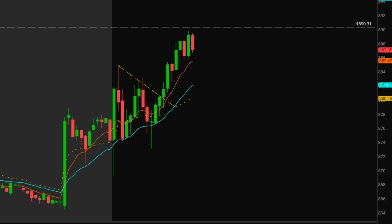You can choose to take it out into strength while it's approaching that level. Don't get greedy. Don't wait for it to pass it or get the perfect price right at the level. Just take out your position when approaching that level into strength. Or you could have just taken it out right here, right, on the next move up. All personal preference, and then you can leave some runners.